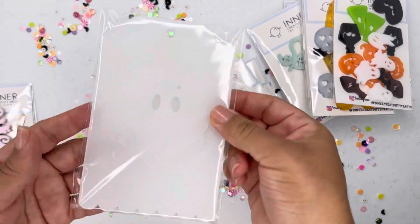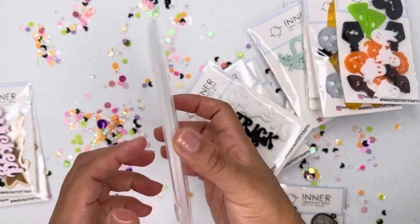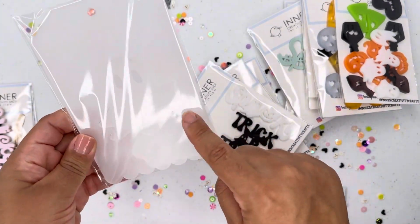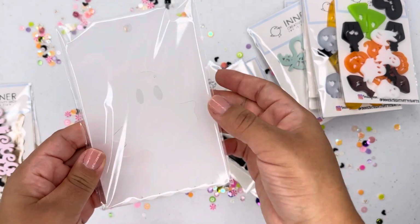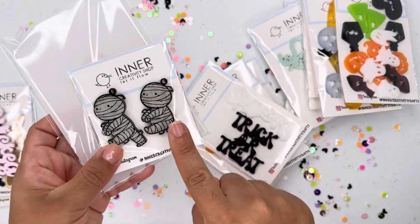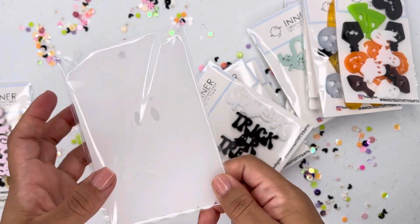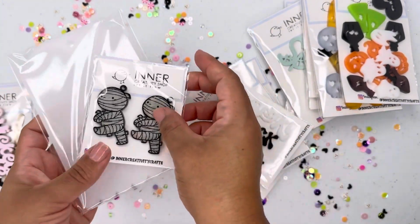And this is the mini album that I did. It's an acrylic tag scallop, and it has a little ghost that pops up with a little charm hole if you want to use it. It also comes with one of these little mummies attached to that, but it does not come with a binder ring, okay?